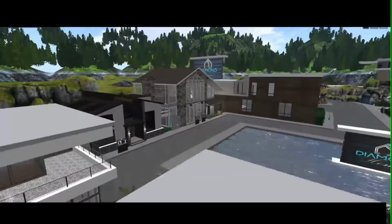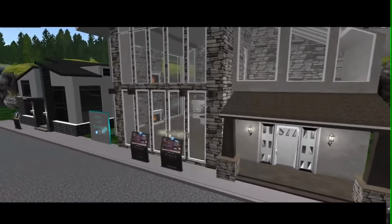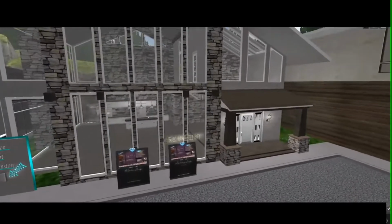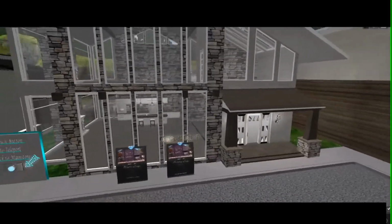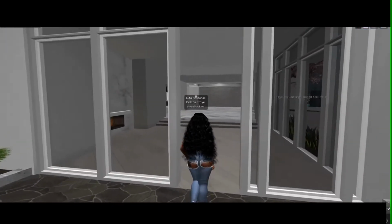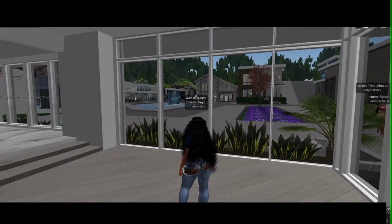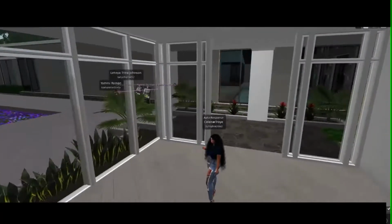Actually, we can do it from here, I believe. Oh, this is another gift. Oh, this is fabulous. Oh, I love the sliding door. Okay, let's see which one this is.